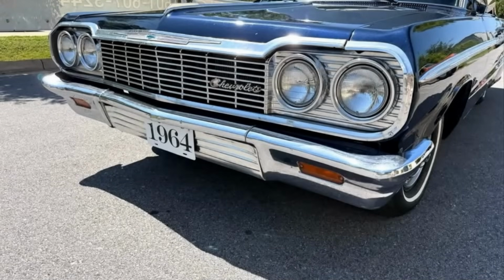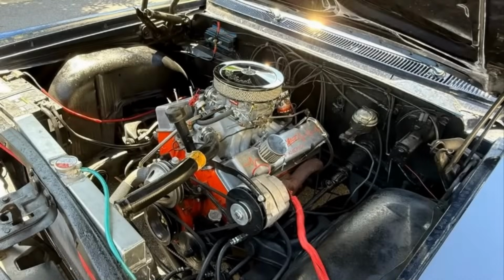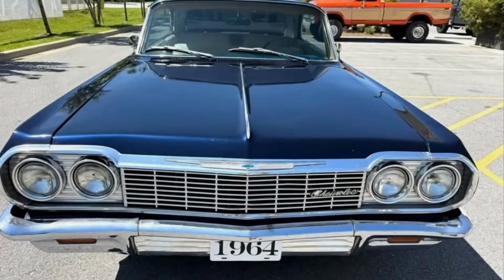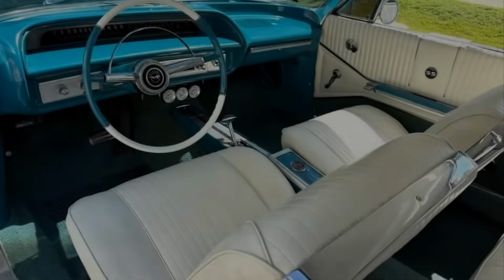While not the original drivetrain, this setup provides solid, dependable performance for those who want a turnkey cruiser without the need for immediate mechanical work. The engine bay appears well kept and the car is described as running well, adding to its appeal as a classic that's ready to be enjoyed. The swap from factory powertrain to a more modern small block setup is a common and practical upgrade that still retains the vintage feel while improving everyday drivability.